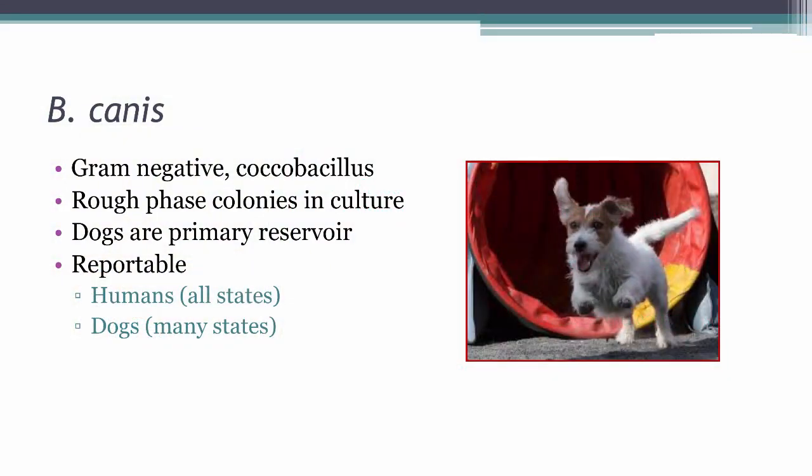So brucellosis is an issue. One of the things I wanted to highlight here is that it's reportable in humans in all states, and it's reportable in livestock in all states, and it's reportable in dogs in an increasing number of states. A lot of states are recognizing an increase in B. canis and working to try and manage that.